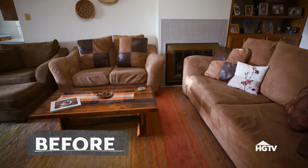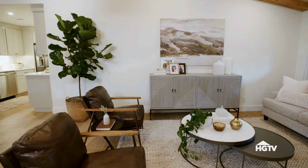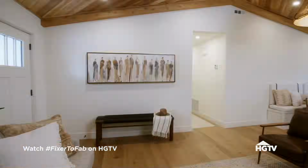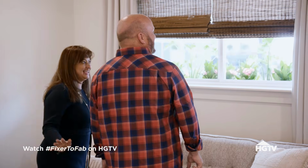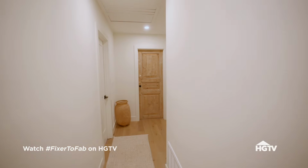I just forget what it looked like before. I know. I remember there was the fireplace here and the built-in. Yes. Now we have a living room. I didn't have a living room before. It was the middle of a walkway. Oh, that's right. This is gorgeous. We love it. It's beautiful. We love everything. Oh, I'm so glad. That door is so beautiful.